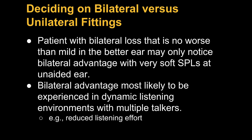For those patients we see most often who have mild hearing loss in both ears, whenever we fit somebody bilaterally and their hearing loss in the better ear is no worse than mild, they may only notice that bilateral advantage when there are very soft input levels directed at what would be the unaided ear, if we're comparing the bilateral condition to a unilateral condition. So bilateral benefit is not all that great by any means when we have mild losses.